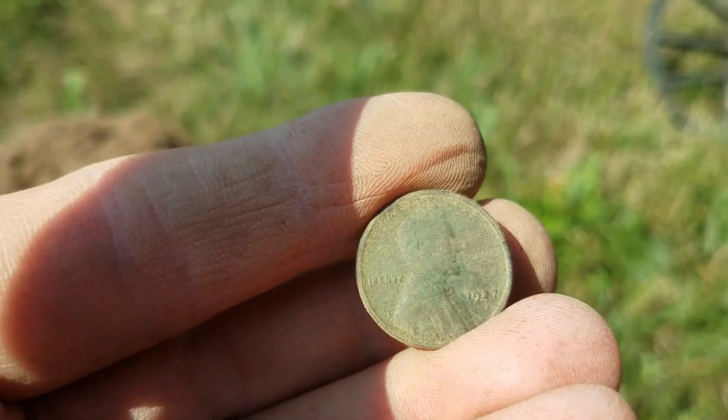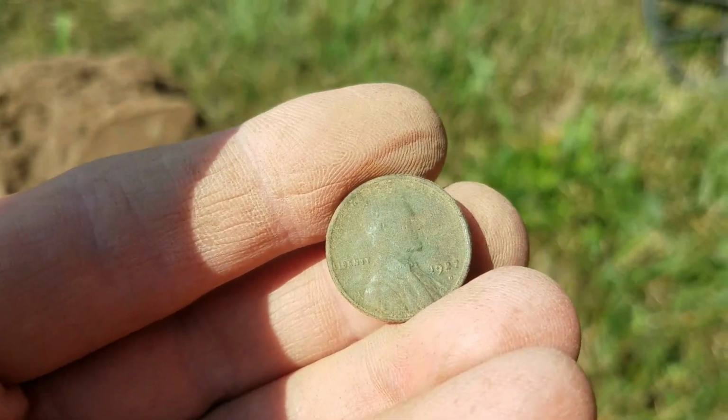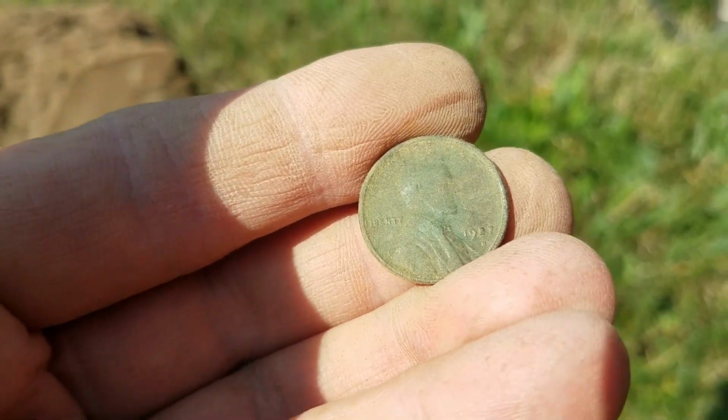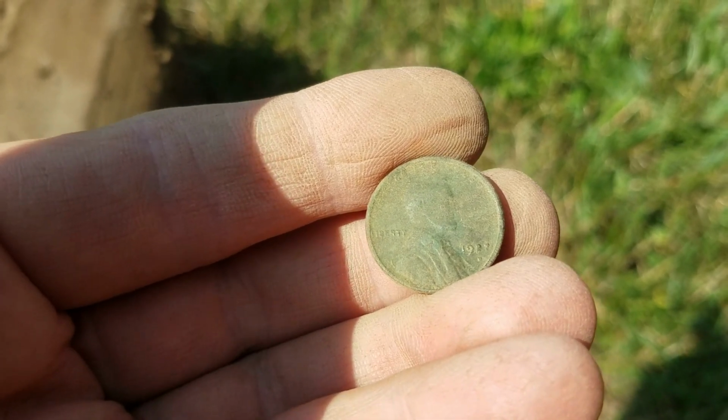Not bad. Did I just say I'm on my last official pass? I don't know, I'm getting thirsty. My brain is not working good, so let's finish this up and get out of the heat and see what we can find on the way back.